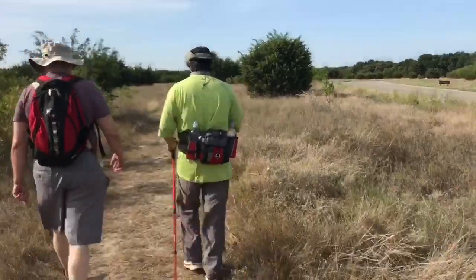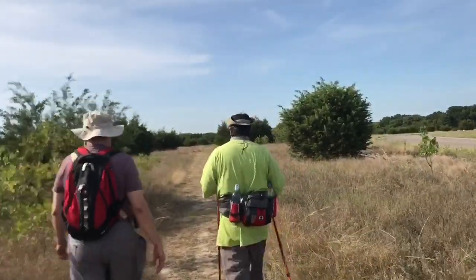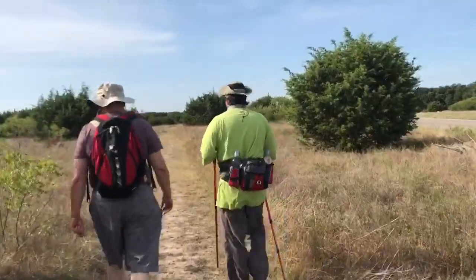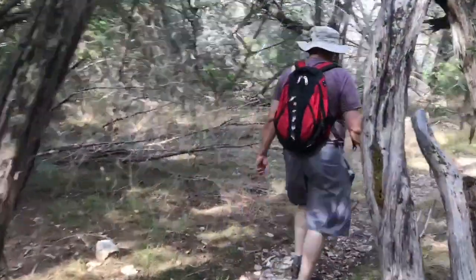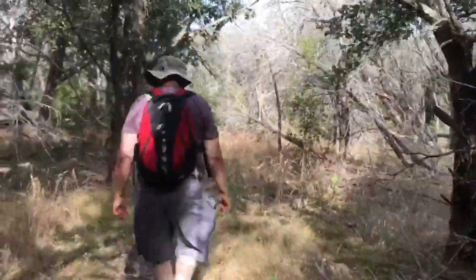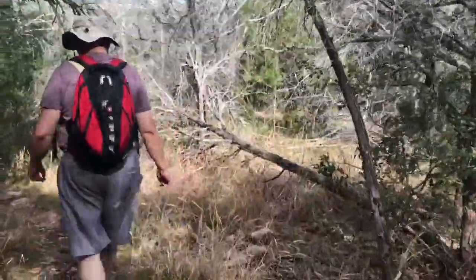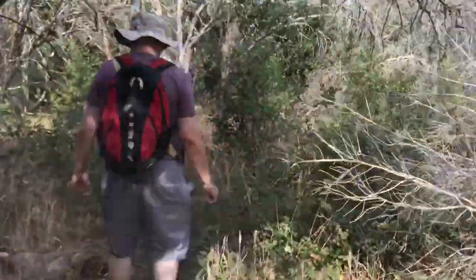I've been really looking hard at those. The main criticism those kinds of frameless packs get is the lack of airflow behind your back. My thing about using my trekking poles to hold up my tent, I'm just afraid I'm going to need my trekking poles to go get water, go to the bathroom, or go look at a view.